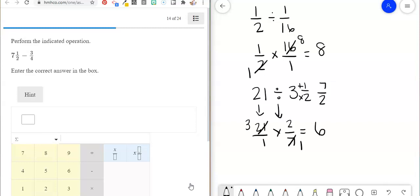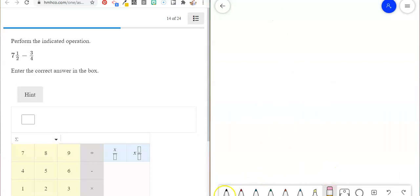Next. Okay, these ones are pretty straightforward right here. There's no word problems in them, just the numbers. So I have 7.5 minus 3/4. That means I need to change this to have a 4 with it so I can actually do something. So I have 7 2/4 minus 3/4.